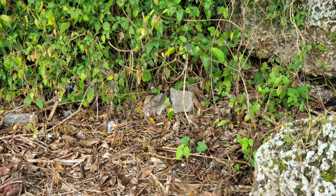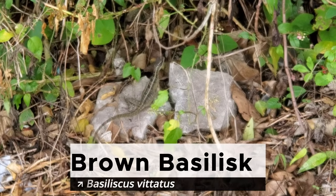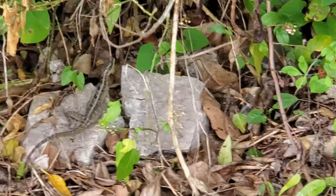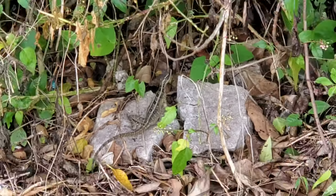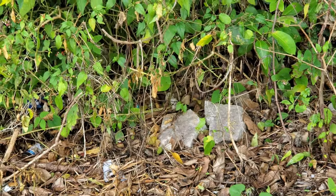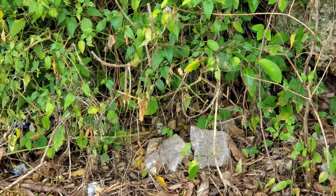So that lizard on the rock there is a brown basilisk, which I believe might be a female, unless that behind its head is actually its crest, which I think is just a leaf. But yeah, we see basilisks. Oh, there it goes. They're definitely not as common as agamas and iguanas, but they're definitely around.